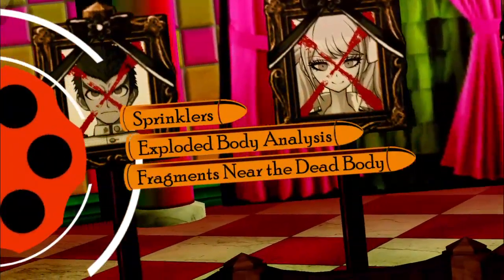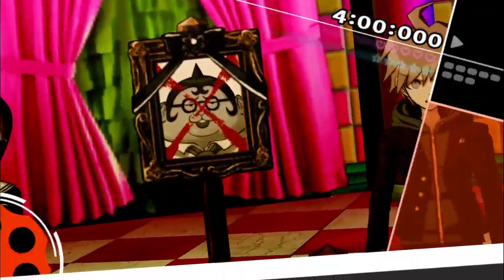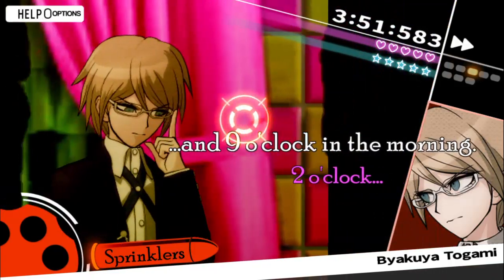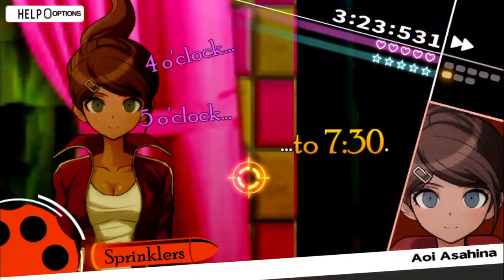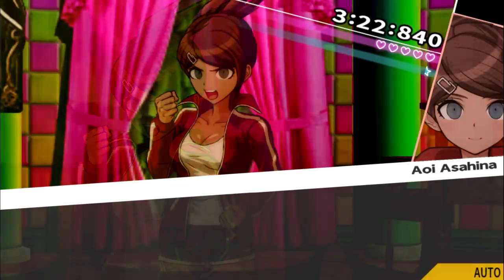Sprinklers should be the answer. That's what I think it is. What the fuck? We've established a time frame for the... It took place somewhere between 9 o'clock and 7:30. That's what it's supposed to be. Shoot!